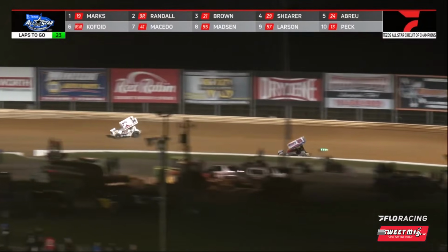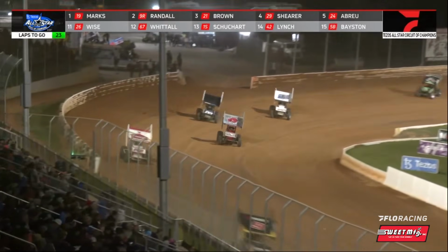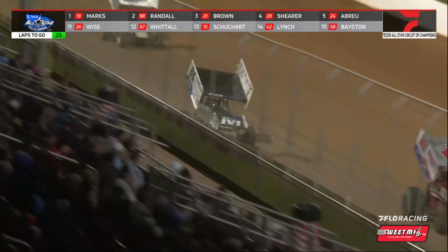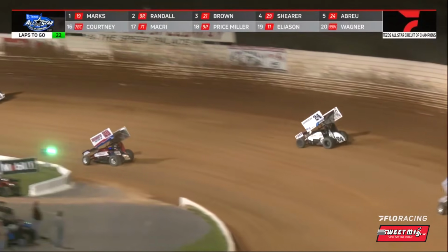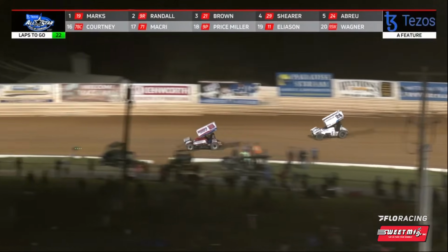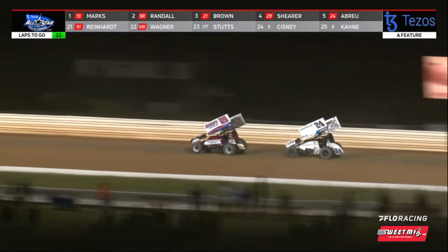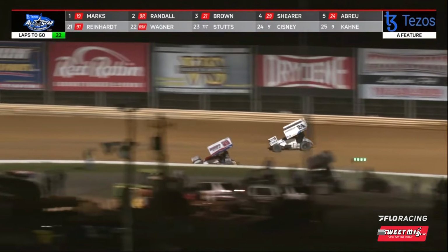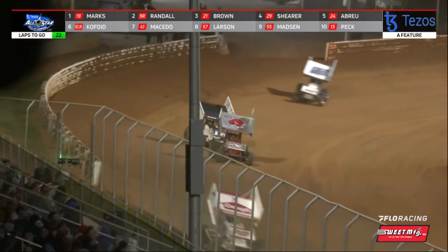Here comes Kofoid. They battled for the win at Bridgeport with High Limit a couple of nights ago. Now battling for the final spot inside the top 5 here at Port Royal. Kyle Larson will put a slide job on Madsen and move up into position number 8. Brent Marks, however, already has a half straightaway lead over Chase Randall in car number 9. Battle for the 4th spot off of turn number 4.